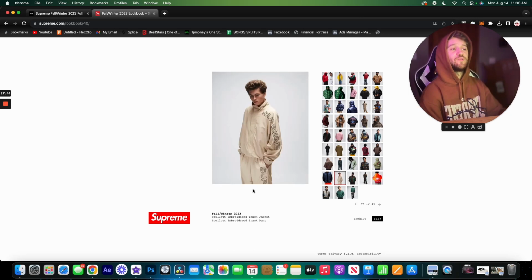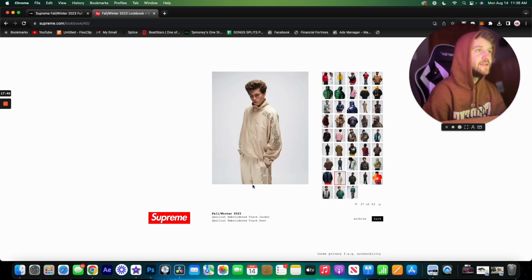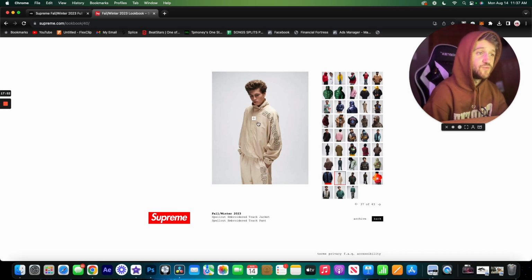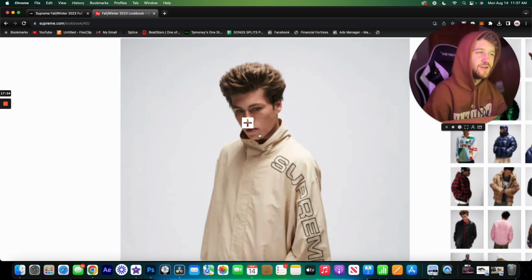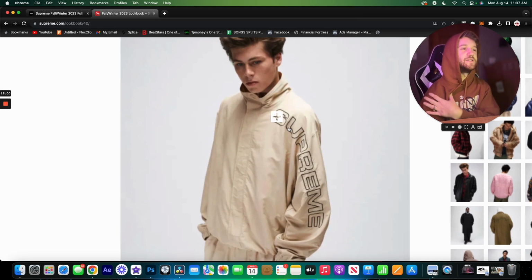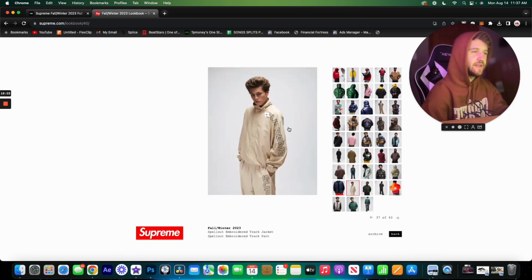Here we have the spell out embroidered track pant and track jacket. So I wasn't expecting a jacket, but I did like those pants from earlier, as I said. I like the jacket as well too. I wish it had a hood that was detachable. I think that would be a cool touch, but I really like the offset placement of this logo, just in a weird spot, and I like that.